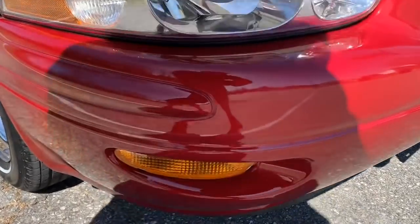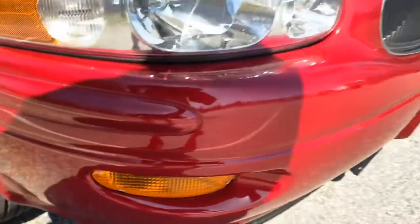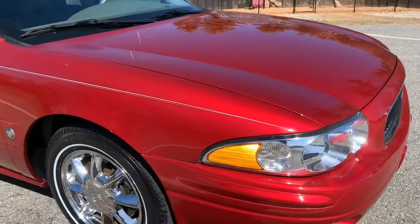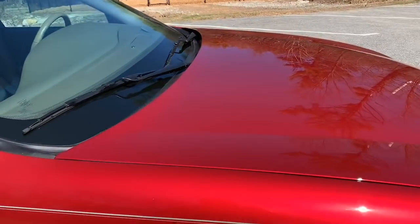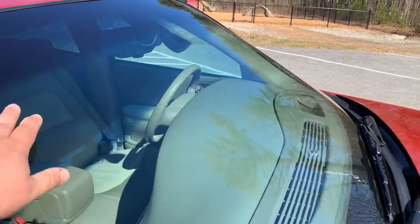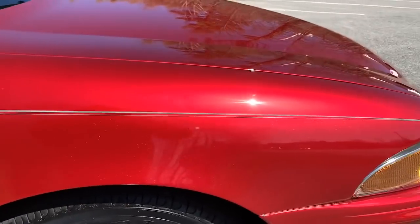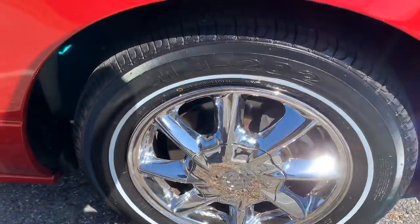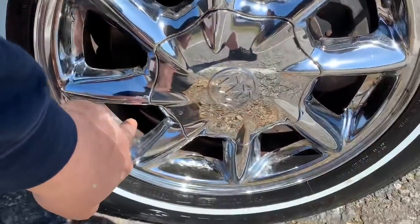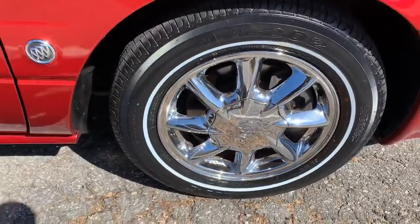One of the things I did notice, and it's kind of odd, see that little chip out of this corner light? I don't know if someone tried replacing the bulb at one point and maybe chipped it. That's the only thing I can really think of. Again, on this side, glass is in really nice shape. Wipers. Come over to this wheel. This wheel, I think, was one of the nicer wheels. But still has a few little spots in the pockets. Brand new white wall tire.